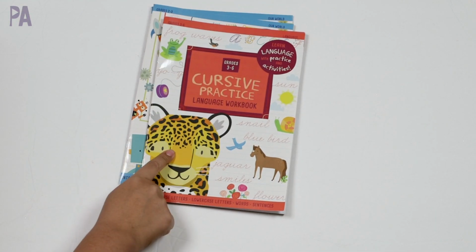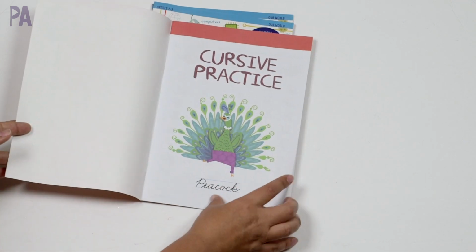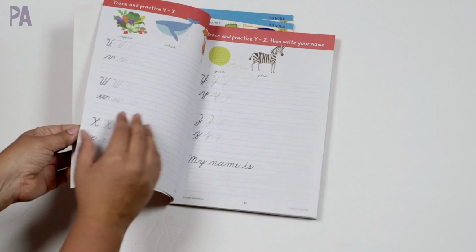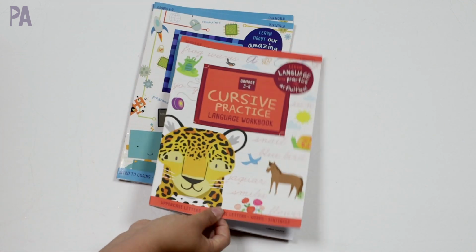I have this one, which is for grades 3 to 6. It's Cursive Practice. I rarely see these books, so I wanted to get them just in case we could use a little supplemental of learning cursive. I think we're going to learn cursive this year. So they had that, which I thought was great.